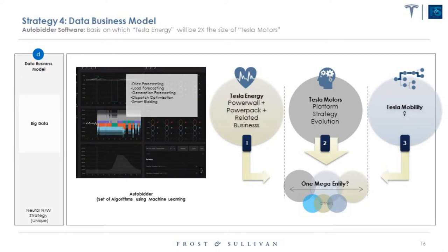Something very interesting happened 2 months ago. I don't know if many of you are aware of this, but Tesla filed for a license in UK, and that license was to operate as a utility company. It's interesting because it's not surprising. They're already in the home energy division. They're in the energy storage division. But the mode to enter into this was really through the automated software.